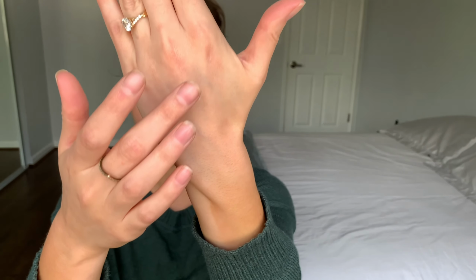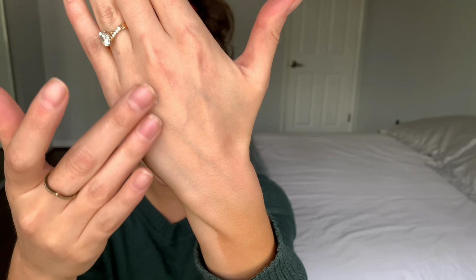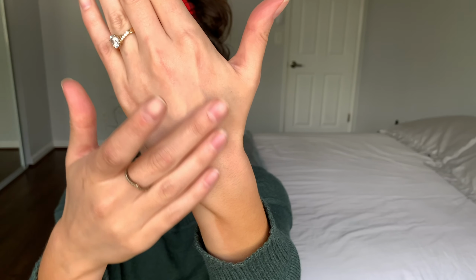I put this on the other day for going for a walk on the beach, and it was so windy outside, and I was like, oh my gosh, my cheeks are gonna be so dry after this. And I got home, and I was touching my face, I was touching my cheeks, and they were so plump and so hydrated. As you can see, this is a really light moisturizer, but it packs a powerful punch.